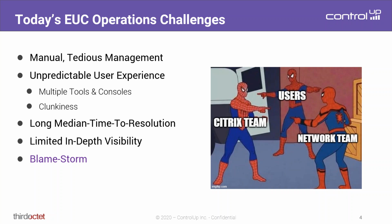Where is the actual issue? And although we all might say, well, we're all in this together and we're trying to resolve this to benefit the end user, sometimes there are teams that need to fix a certain problem. But if they just keep pointing at each other, hey, where's the problem here? Then obviously it's not going to help the time to resolution.